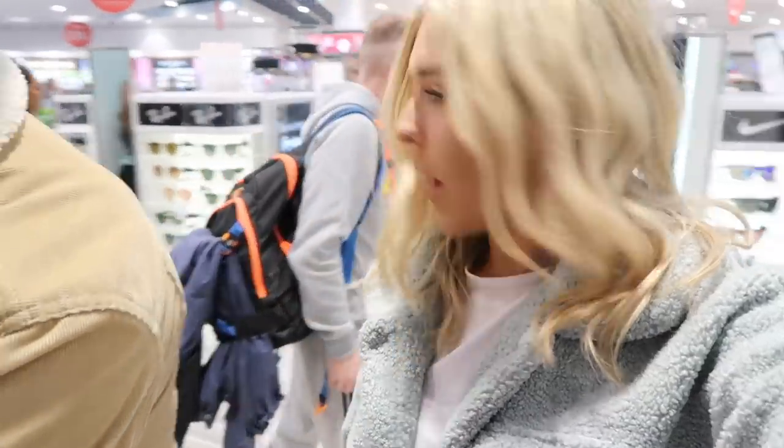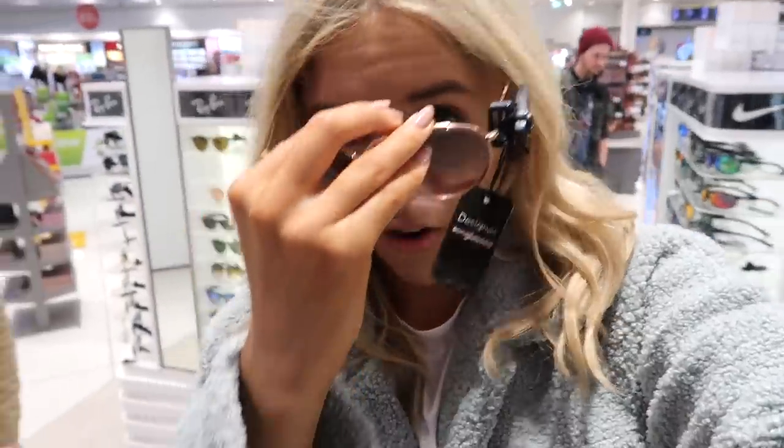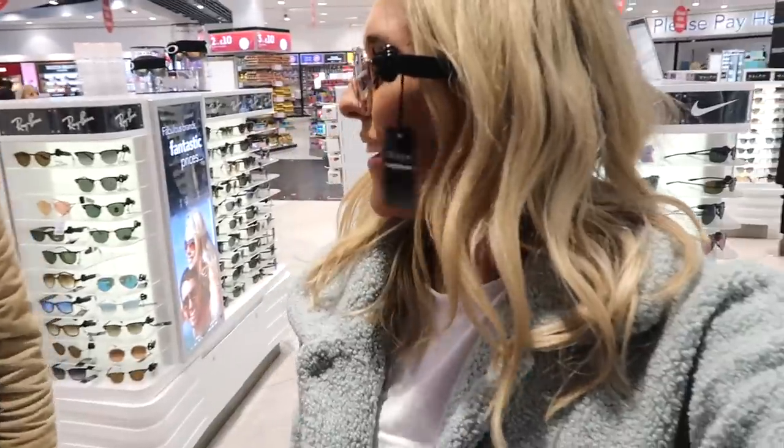Let's get you some. I want to try these ones behind, actually. I've not tried those ones. These ones. This is a pair of Ray-Bans that I don't have. I literally collect Ray-Bans. I know it's bad. Some of these make me look like I've got a mono brow in pictures. Yeah, mono brow. I know.